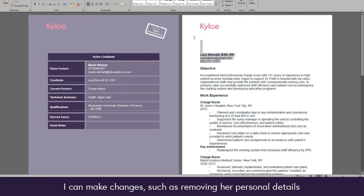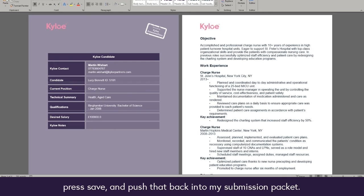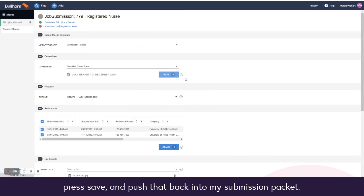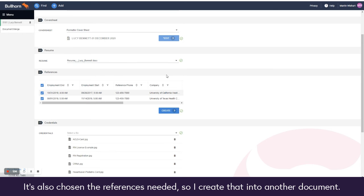So I open, I can make some changes, so let's remove our personal details, and pressing save, push that back into my pack. Green tick. It's also chosen my references that I need, so I'll create that into another document.